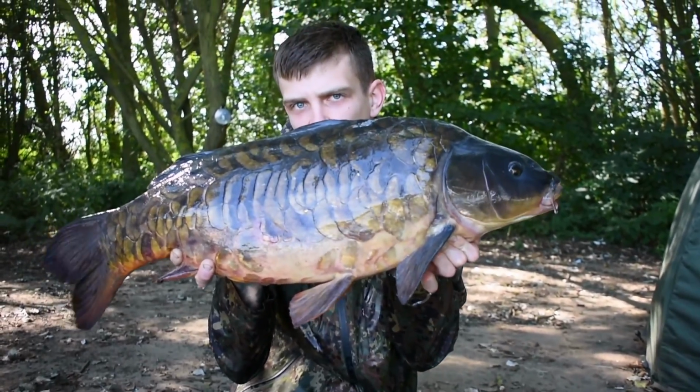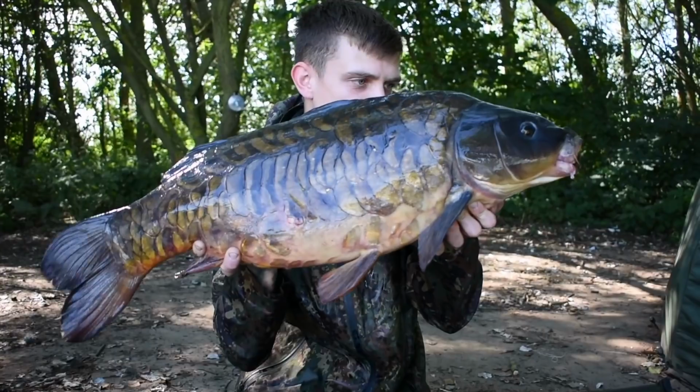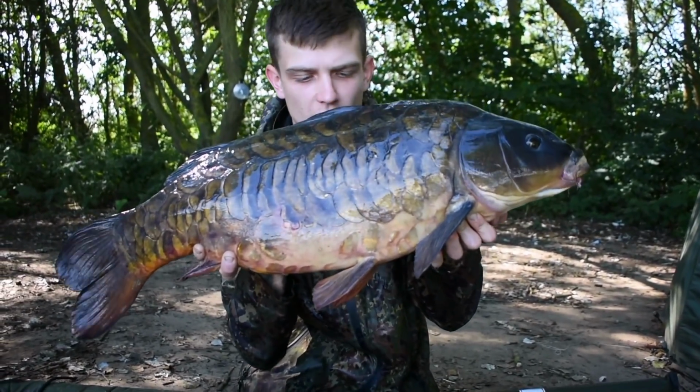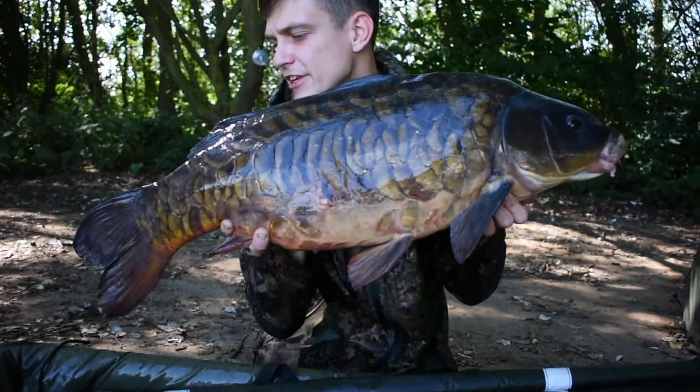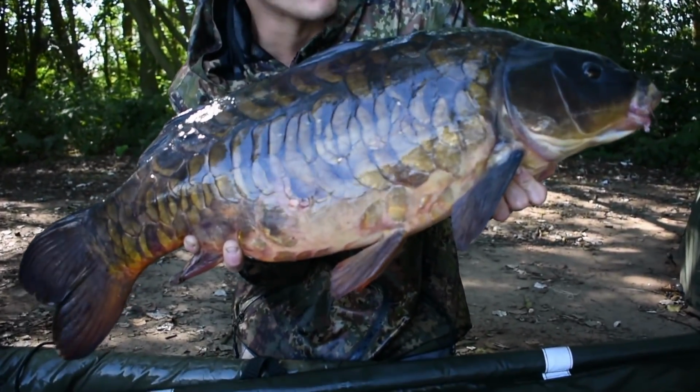Right hand rod, my first fish on that right hand rod. Took a Northern Special on a Ronnie rig over that spotted area. Spotted all three, should I say. I mean, it took two or three days to get this one. But wow, it was worth the wait.